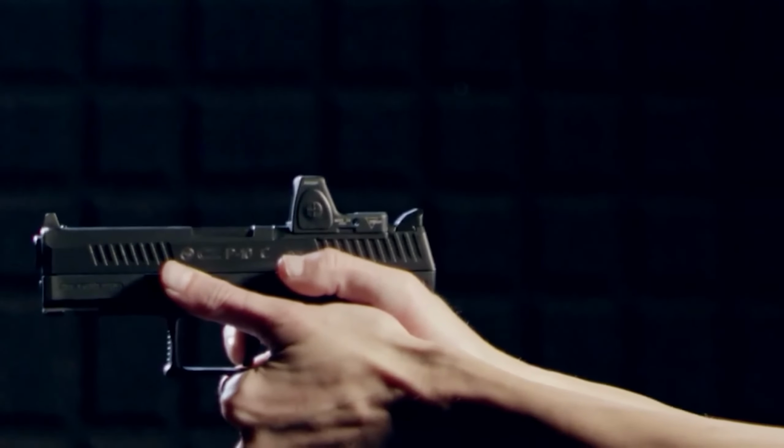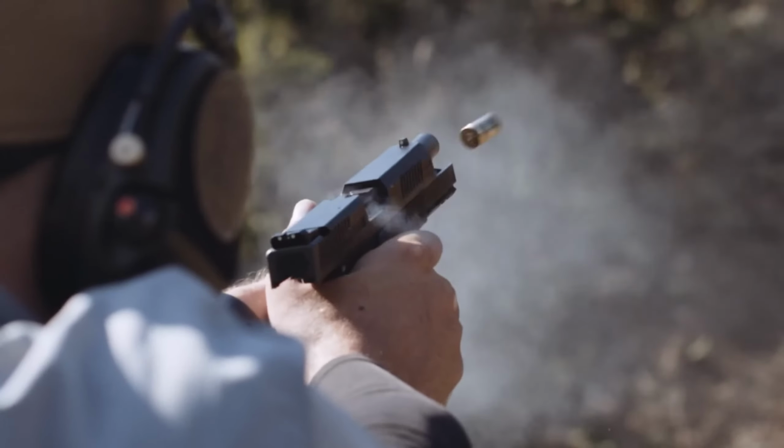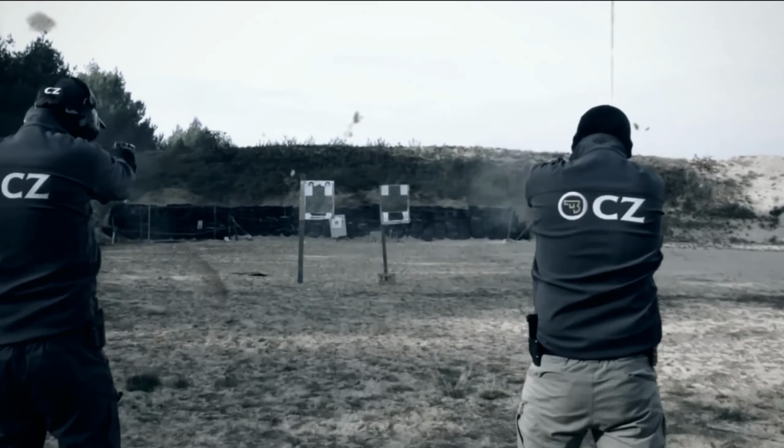Bottom line, the CZ P10C is one of the best values out there. Shoots like a champ, fits like a glove, and won't empty your wallet. It's a sleeper pick, for sure, and one well worth a spot in your safe.